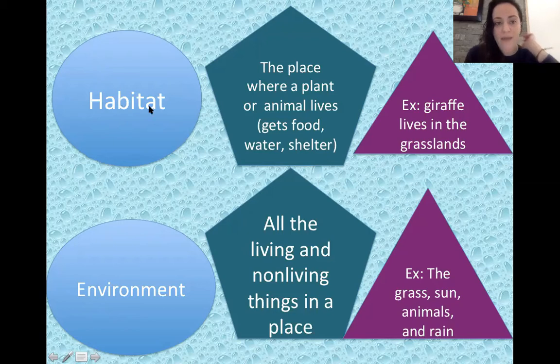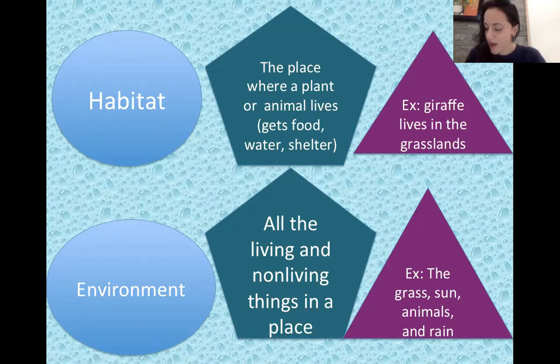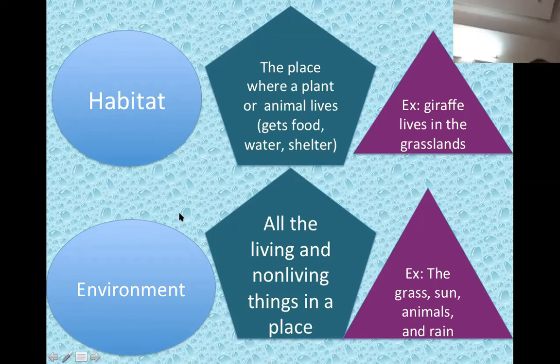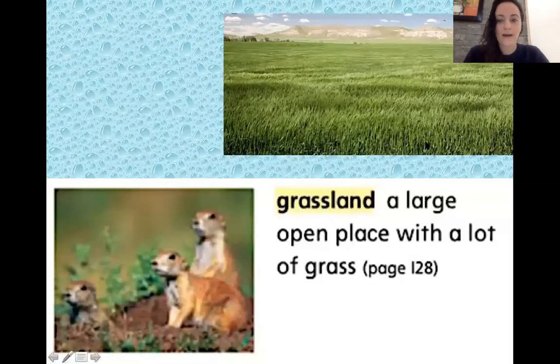So what is the habitat of the Arctic fox? Let's see, Puppy, what is the habitat of the Arctic fox? Tundra. The tundra, excellent job, Puppy. And Ray, what is the environment of the tundra like? It is very cold. Very nice, it's very cold, excellent. So the habitat of the Arctic fox is the tundra, and the environment of the tundra is cold, not a lot of plants. Great work.